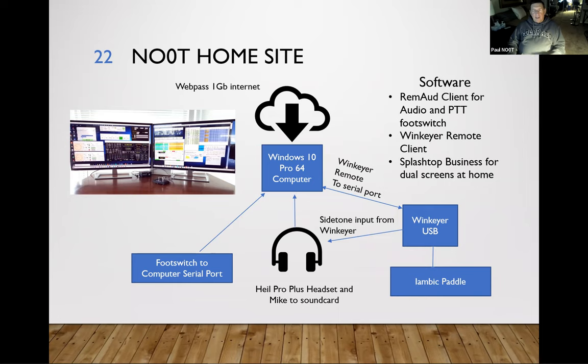The only problem when you're working remote CW is the side tone. If you're not careful, you'll be hearing the side tone coming back from the radio at the other end, and it's of course delayed, and it just drives you nuts trying to send CW. So what I did was there's a port on the back of that remote WinKeyer, which allows me to close the PTT at my end. Basically I just mute the audio, and when I send, I just listen to the side tone coming out of the WinKeyer. So that's how I do CW.